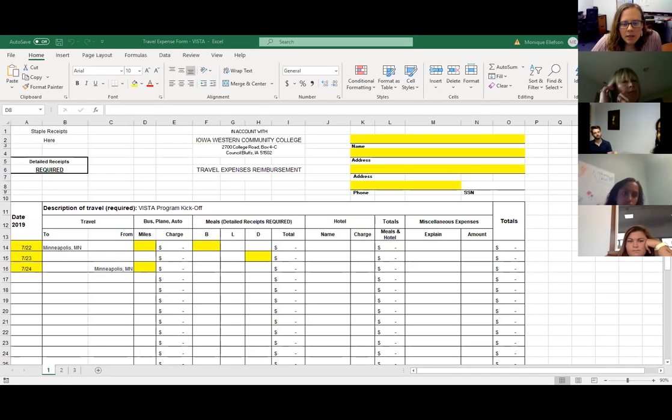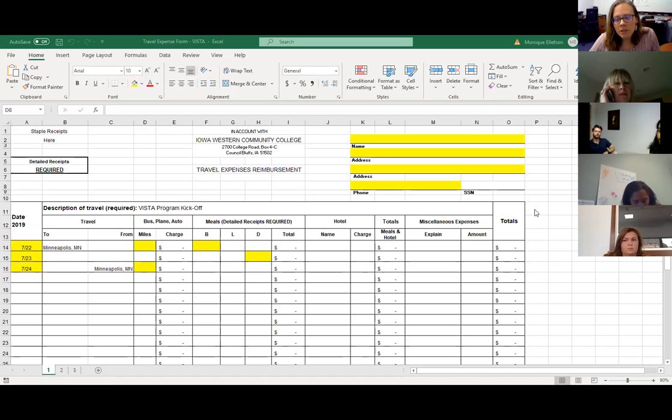Okay, so this is the travel expense form. I emailed it out this morning, so definitely check your email, but you should have this. I did my best to highlight the areas that you're going to be filling in, just because it can be a little bit confusing.